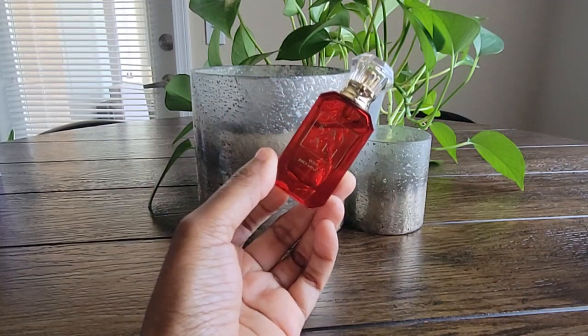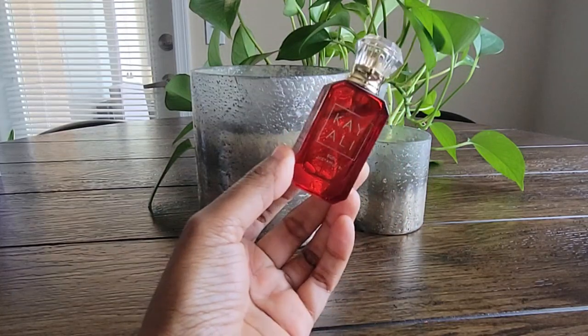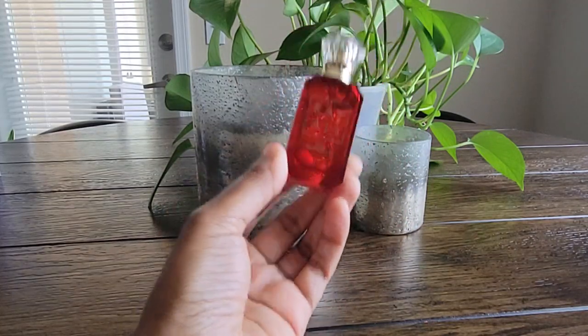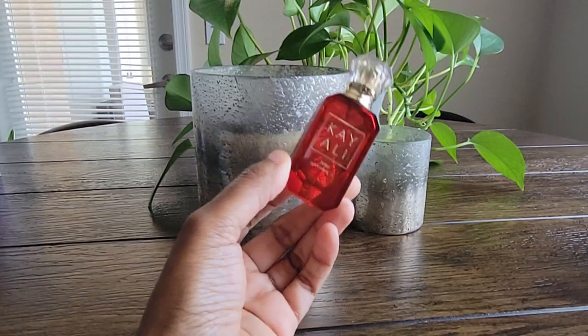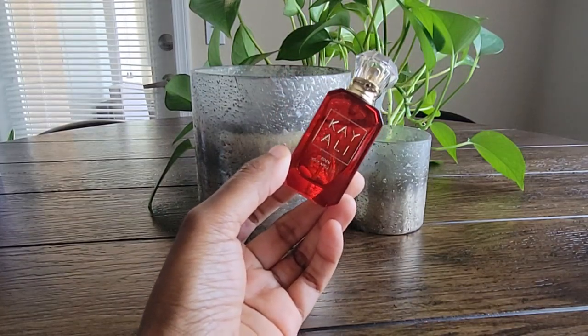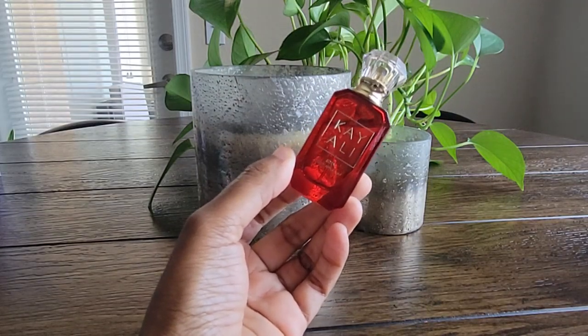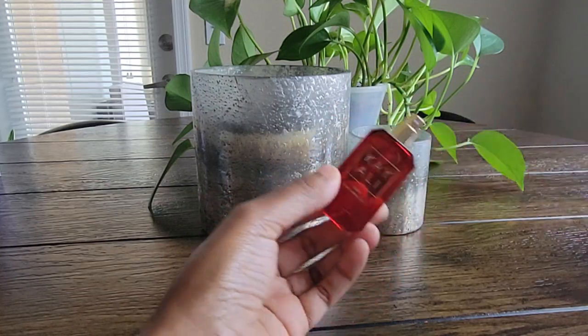I've layered it with the Kayali Elixir 11, which I also have a small little 10 ml bottle of, and that was really nice. And I've layered it with the Kayali Love Fest Burning Cherry when I want to add just a little more brightness and juiciness to that dark cherry smoky vibe. So this has been great for layering.